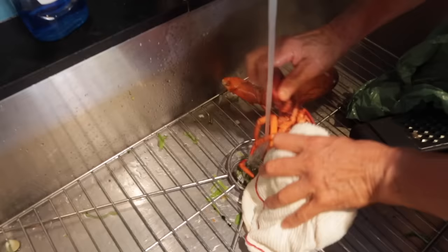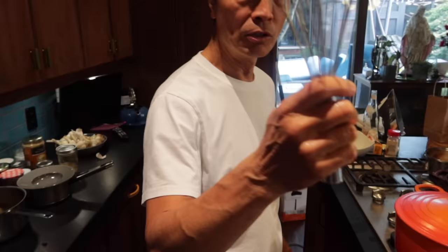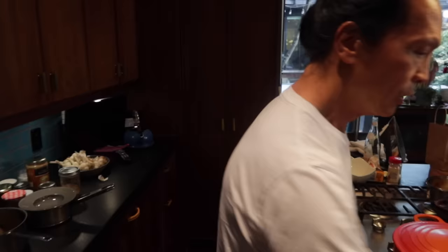Okay, go back in the water. Cook it a little bit longer. I don't want the claw, it's hard to take it out when it's really hard. Olive oil and also polenta start going in. Your whisk ready, your spatula ready. You know, get your polenta.